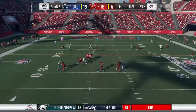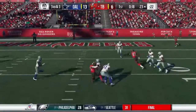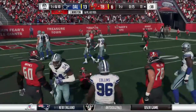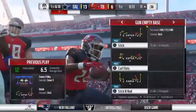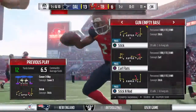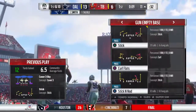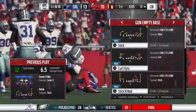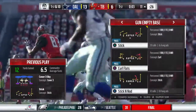3rd and short yardage. Winston finding a safety valve here. That's complete. And he gets the first down yardage before he's brought down just outside the 10 at the 11. Everyone's got to be able to catch the football. Doesn't matter what position you play, but if you're on offense, be aware a ball may come your way.